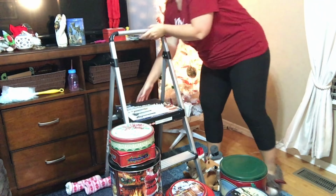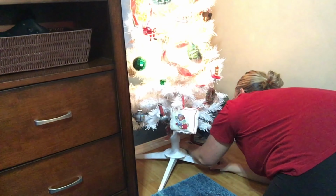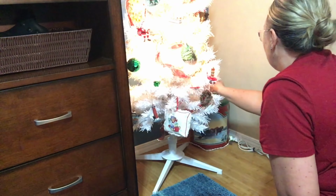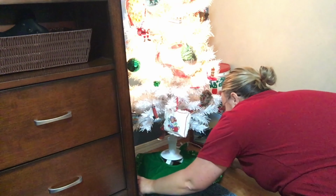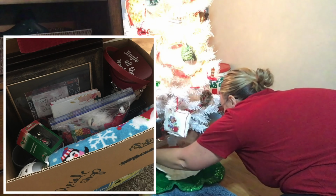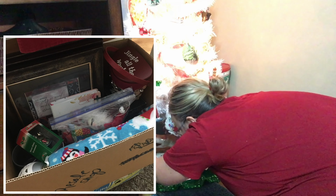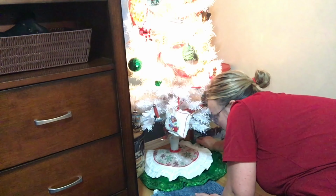Also, as I was decorating this tree, I was working on paring down some of the ornaments. Since we've added several over the past several years, I can actually get rid of some of the other ornaments that were maybe just filler or generic and don't have any sentimental value. So that, along with some other things that I have found as I've been unpacking and decorating, makes for a pretty good sized box of stuff to get rid of.